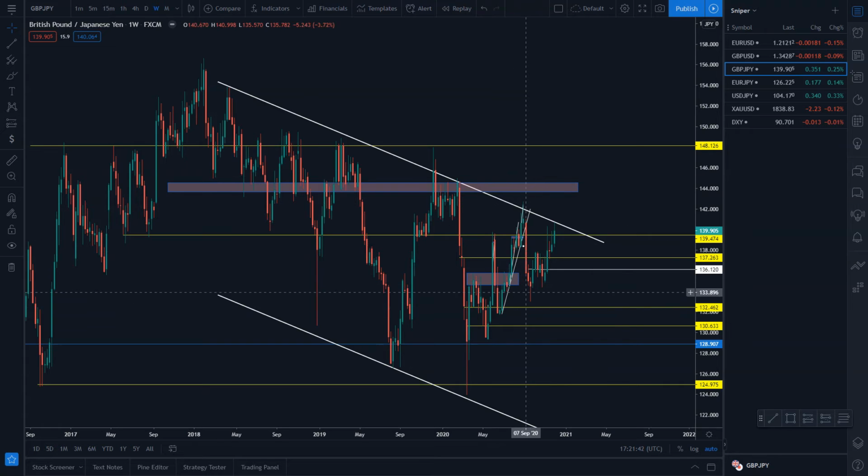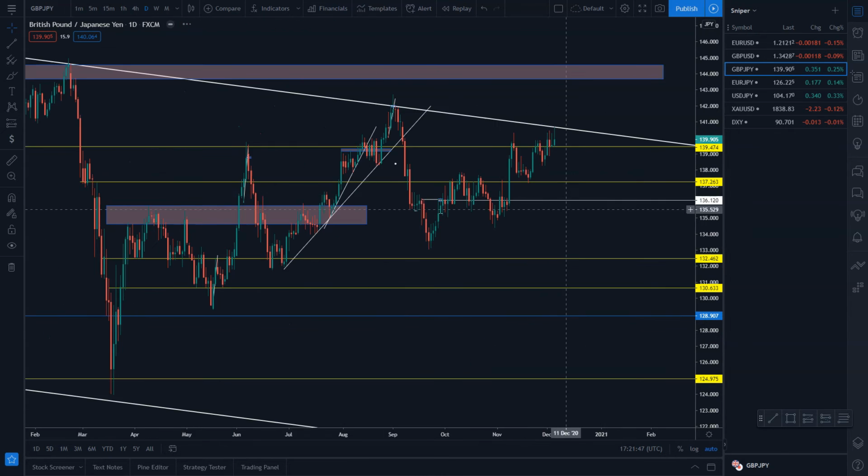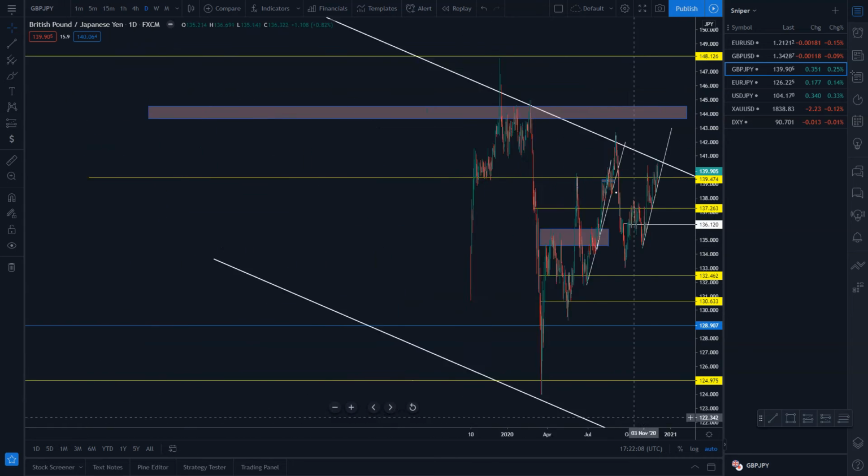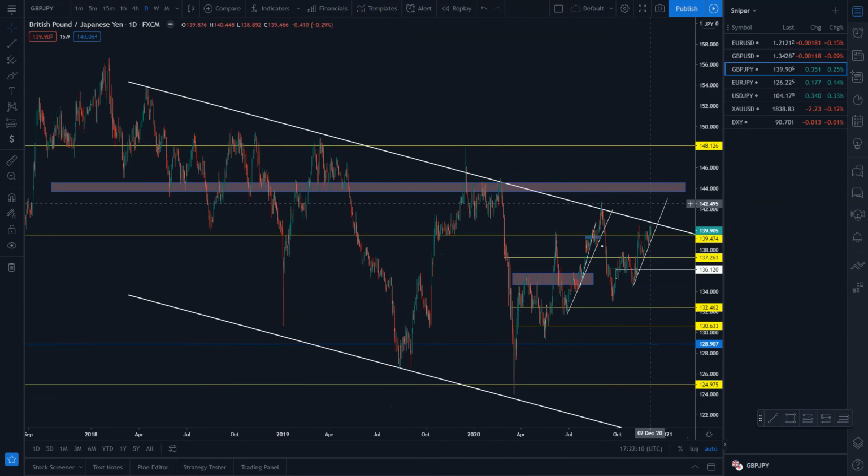Nice pullback, nice breakdown. Now it's pulled back, so we want to see how it reacts at this level. We can look to maybe have a counter trend line here. Either way it breaks, it's going to be a big reaction, so this is one thing to watch. I'm not going to go through it in great detail, but it's quite self-explanatory. If it breaks below, shorts down to at least 134. For longs, we're looking first at 142.50, then 144, and then up to 148.